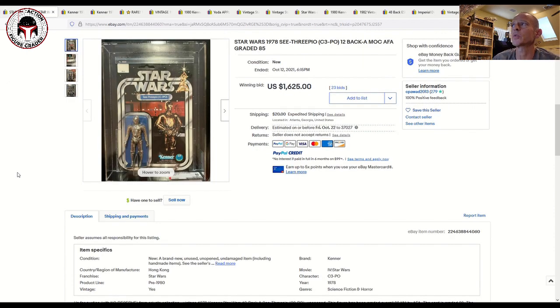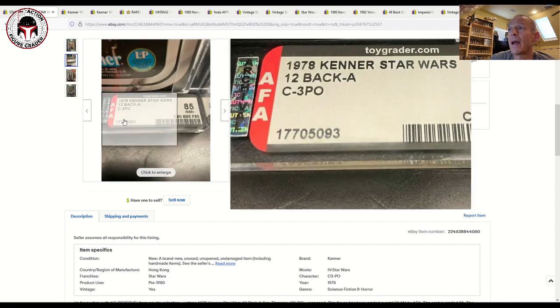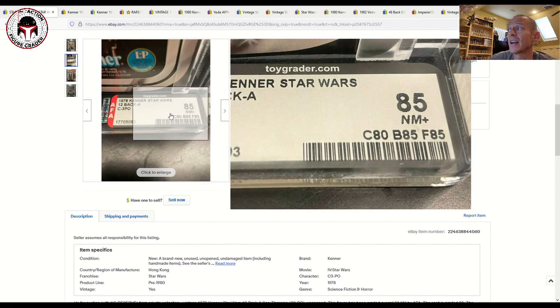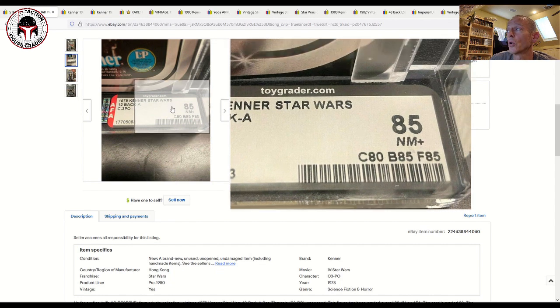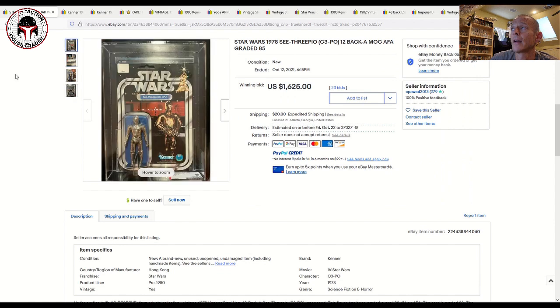Another 12-back A was this one. This one was a C-3PO, and it was graded AFA 85, so about as good as it gets for a 12-back A. You can see the grades there. The card got an 80. The blister and figure scores were 85, so it had the archival case. And again, I think that that price was actually pretty good.